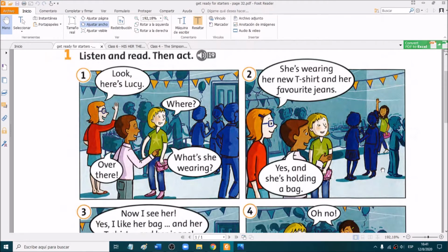Excellent. And what color are her shoes? Good, yes, very good. They are white. Excellent. Let's continue listening.